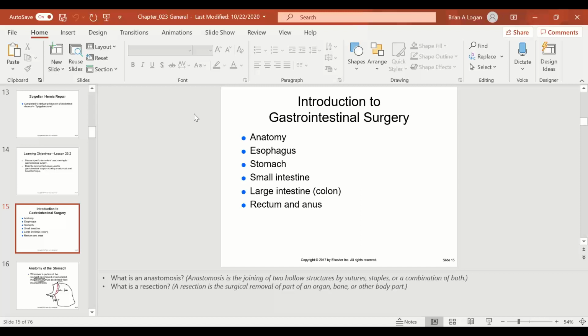And then from the stomach, we go down into the small intestine, to the large intestine, rectum, and anus. Remember that anastomosis is bringing the two hollow structures back together, connecting them, whether that's end to end, side to side, or end to side. A resection is the opposite. It's taking out a piece of something, could be a piece of bone, an organ, a piece of the intestine, whatever it may be. You have something that's continuous, and you're just going to take a section of it out, and then reanastomose those two ends.